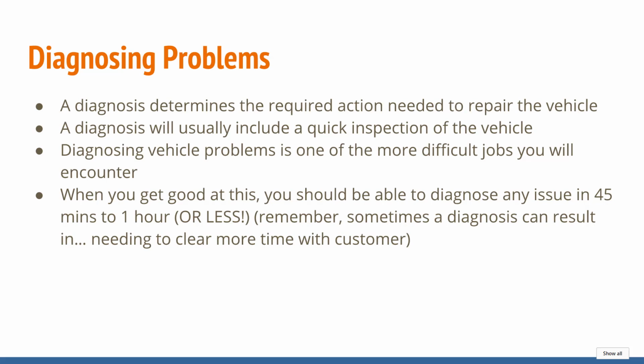sometimes a good example is an electrical issue. We give the customer their $45 diagnosis. Say you spend an hour with it. You spend an hour with it, you at least know what direction to go in now. But sometimes you could say, all right, we're gonna have to clear another couple hours to really get this thing nailed down. So at that point, you call the customer and ask for more time because with electrical repairs, 90% of the time is spent diagnosing it, 10% of the time is actually spent repairing it.